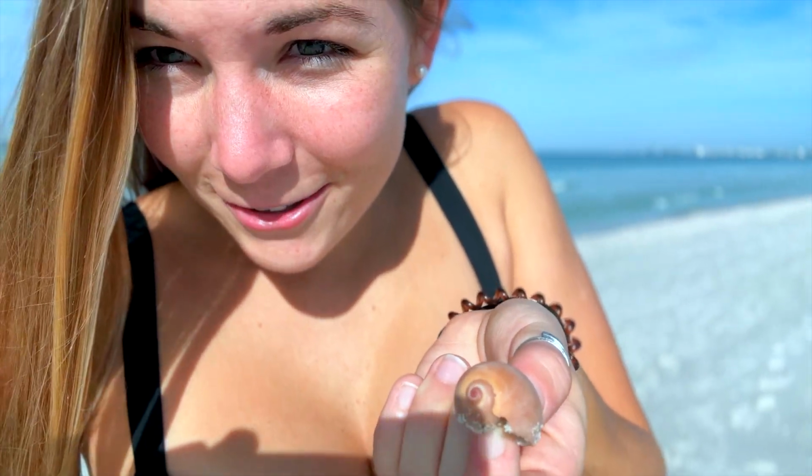On my little jog, I found this shell. It kind of looks like a snail shell. It's different, I like it.